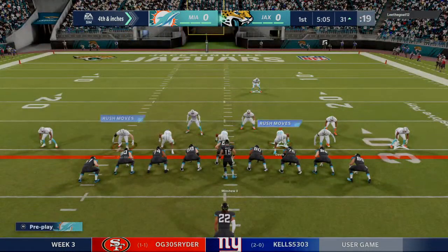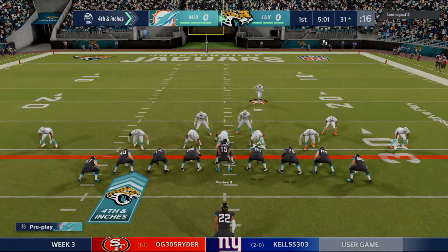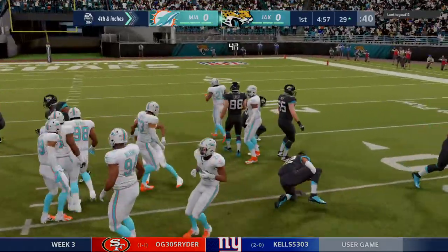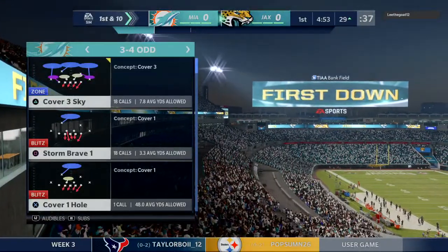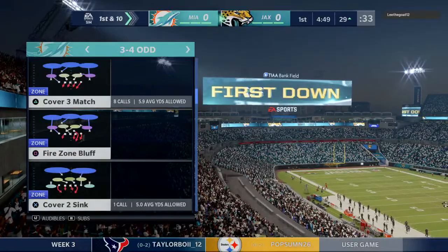And on their first drive, the offense staying out there. They're going to go for it on fourth. They'll run for it with Henry. They only got a couple, but a couple's all that they needed as they convert on fourth. Just enough push up front. He only needed about 6 inches.